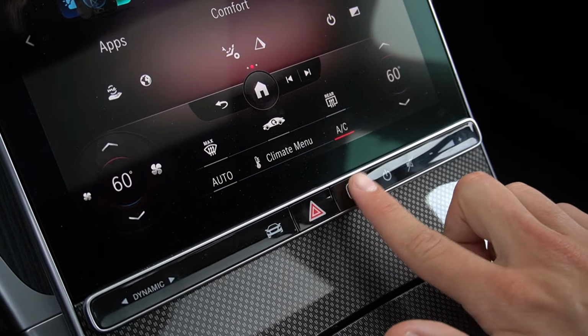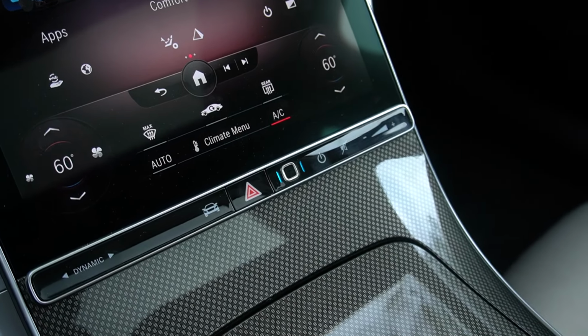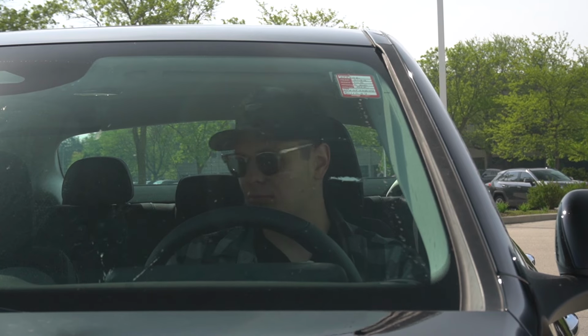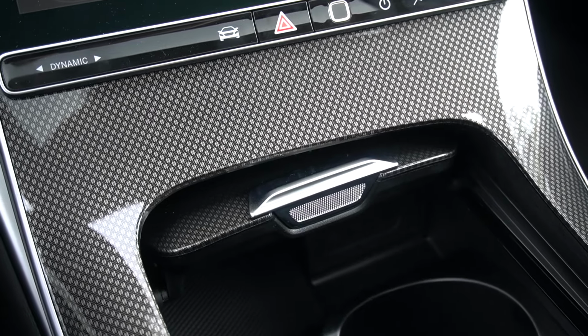And the last thing I'll touch on in terms of the infotainment and the head unit here is you have this little box here for your fingerprint scanning, which will pull up your personalized profile from Mercedes Me, so that app. It's kind of gimmicky, but again, pretty cool to have like a thumbprint or fingerprint scanner here on your screen.